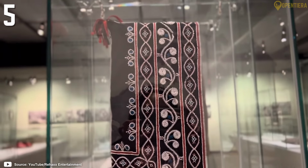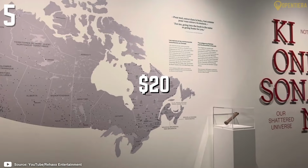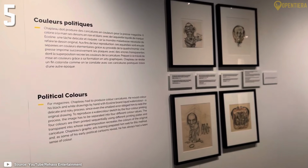Now, here's the best part. While regular tickets are 20 Canadian dollars, you can visit for free every Wednesday after 5 p.m. and every first Sunday of the month. That gets you into the permanent exhibits and the cool displays on the third floor.